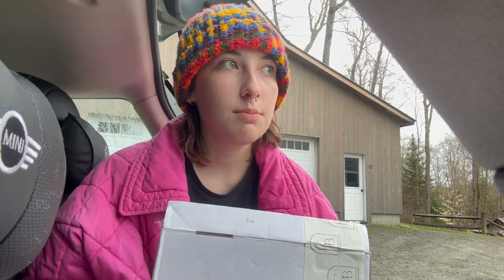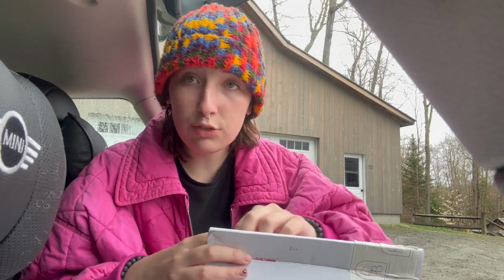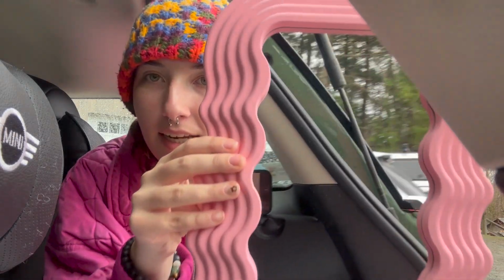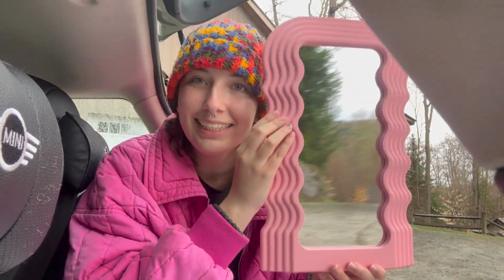Okay, so I have a very little haul of stuff that I've bought for the tiny home. I think this mirror, I thought it was going to be bigger. I thought it could be a bathroom vanity, but now I'm thinking it's going to go over the toilet. Or maybe on the wall as just a decor mirror because it's not quite big enough. It's from a small business on Etsy. It's very cute though, and I'm super excited about it regardless of the size. She's a little dusty, but it's so cute. It's a dusty pink in person, and it's got these little plastic waves all over it.